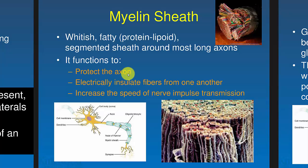So what it does is it protects the axon. It insulates the fibers electrically, and it increases the speed of nerve impulse transmission. It's kind of interesting, we'll talk about this later, but not all neurons have myelination. What's interesting is neurons that carry pain are often unmyelinated, but neurons that carry touch often are myelinated.